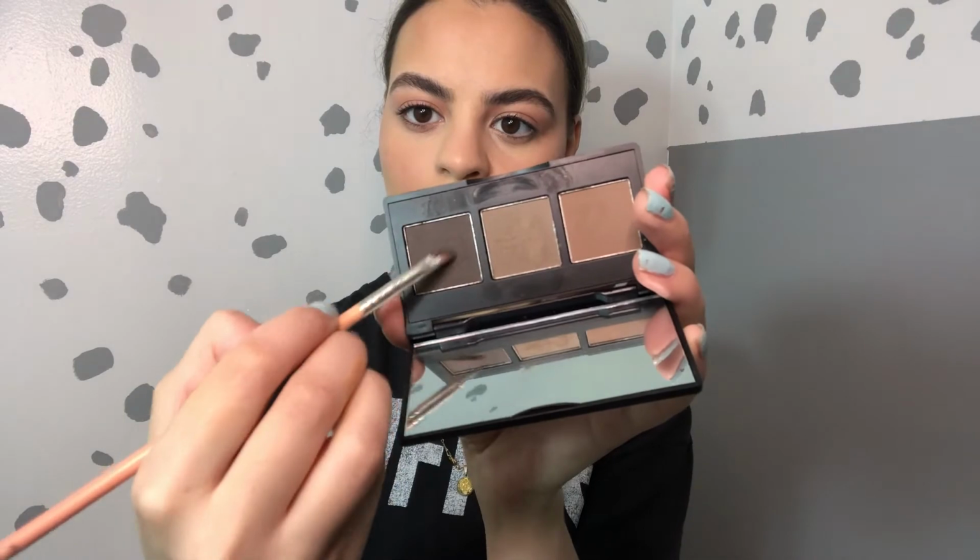Moving on to liner. It literally says it on the packaging, wet/dry convertible powder/pomade duo. So what that means is that if you wet the product, it can double up as a pomade consistency/eyeliner.